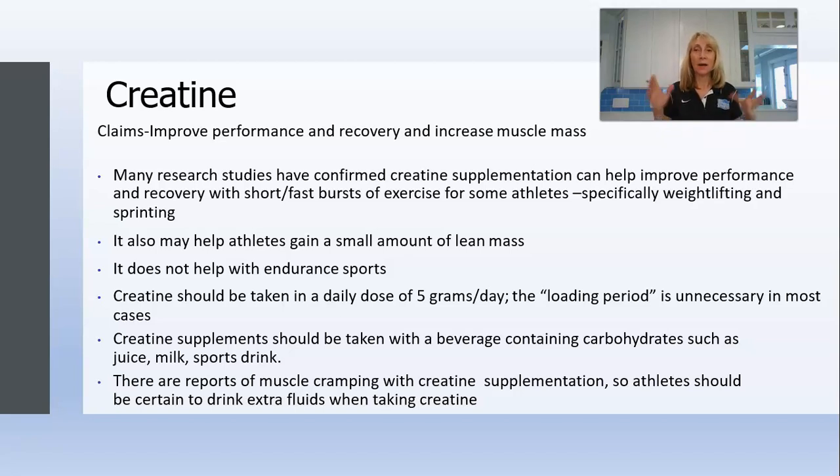Okay. Now, the cons, all right. This has not been proven in scientific research, but there is a lot of what we call anecdotal reports. Remember, that's just somebody saying it happened to them. And that is muscle cramping with creatine supplementation. So because of that bit of information, we always encourage athletes to make sure that they hydrate well when taking creatine. All right, so that's the deal with creatine.